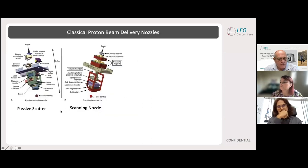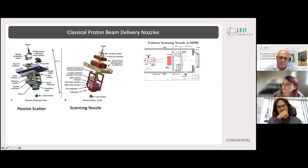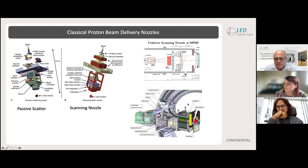Here are two pictures of a typical passive scatter nozzle and a typical scanning nozzle. And here's a picture of the uniform scanning nozzle that was designed at the Indiana University facility. What is interesting in that implementation is that the nozzle was built to have the range shifters inside the nozzle, shifting the range close to the patient. This was already done so that they could insert these range shifter plates very fast. And then came Mevion with their nozzle, which is a very similar concept.